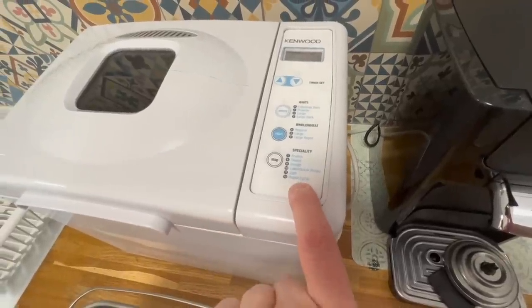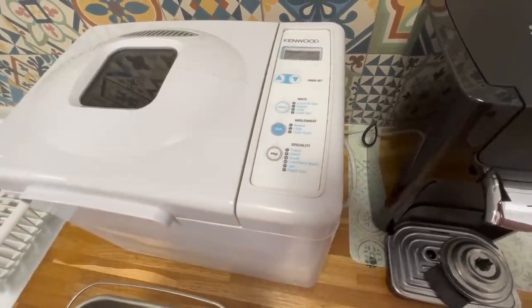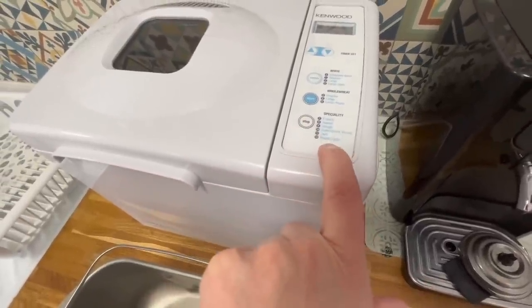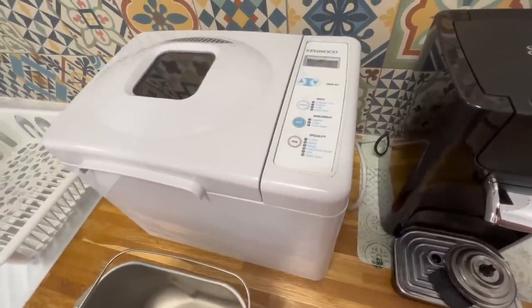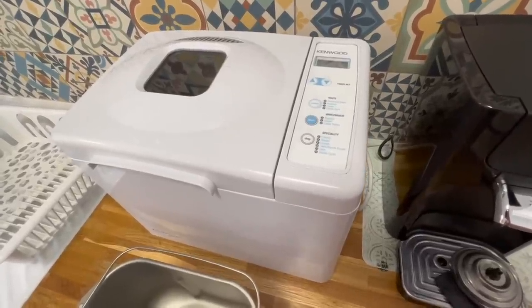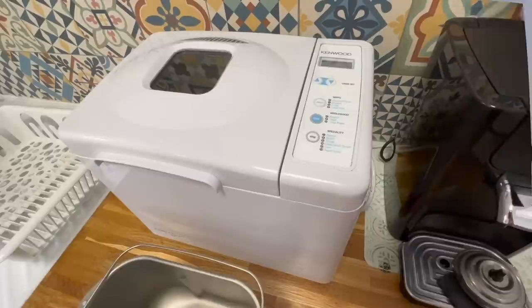And when I make the gluten-free bread, because it doesn't need kneading and knocking back and rising and all that stuff, I just use the rapid bake. So first of all, I will make Mike's bread, because that takes the longest, and I'll make my bread after that.